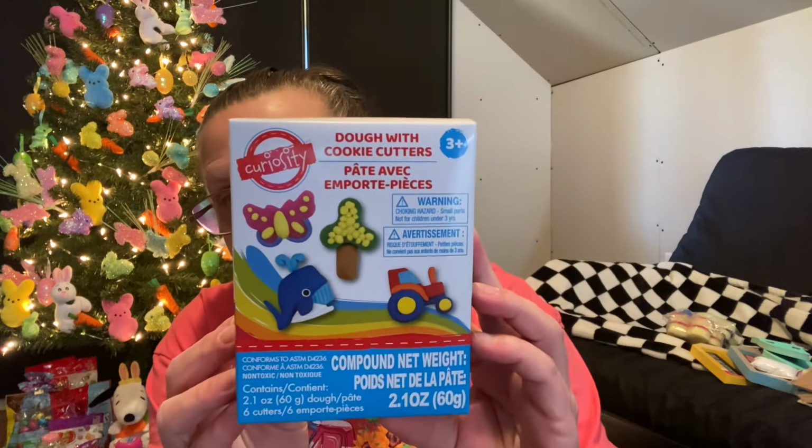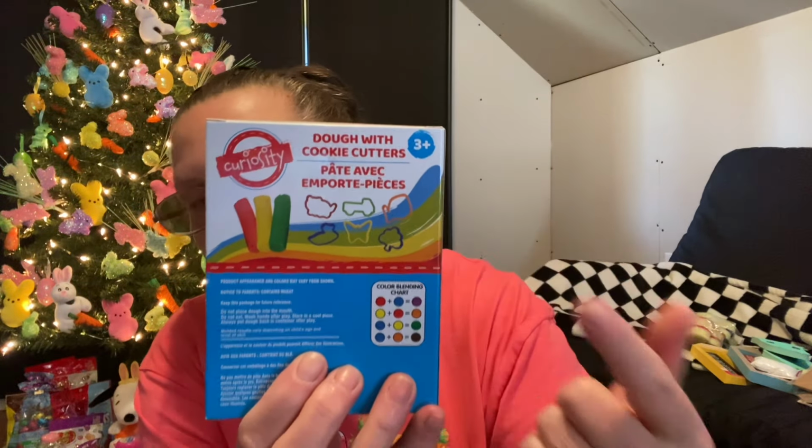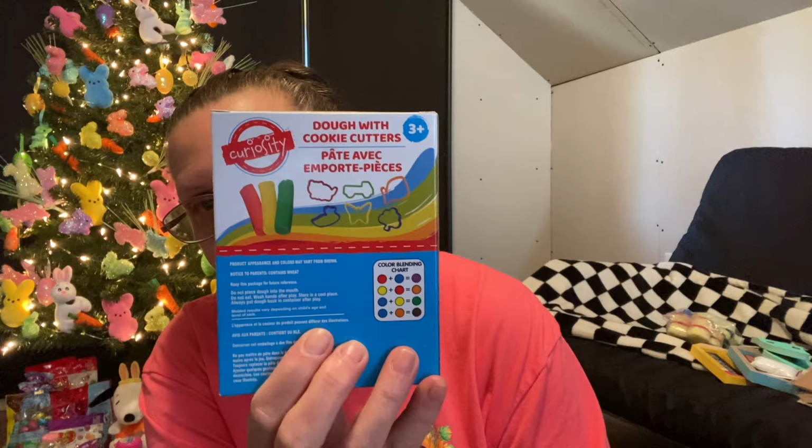Now, what I thought about this right away is there's a set of cookie dough cutters right there. You could use those for real cookie dough if you wanted to. Yes, I use cutters from kids' kits on my cookie dough because that's how you get a lot of the patterns and designs. Anyways, it is how I do it. But I'm a little loopy like that.